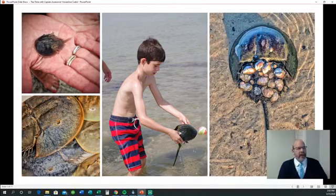And this is one that I took a picture of down in Chatham. This is an older male. It obviously hasn't molted in a while. This is the type of horseshoe crab that most of you are going to encounter on the beaches here on Cape Cod. It's a neat-looking animal.